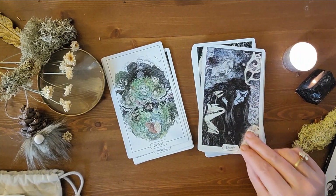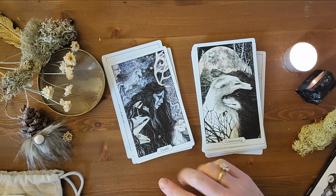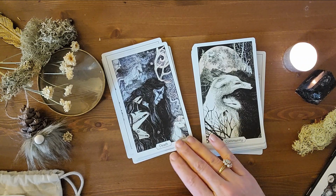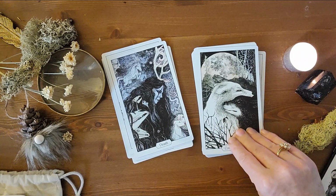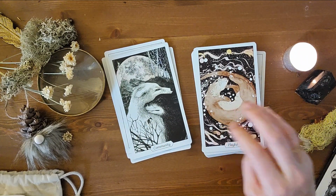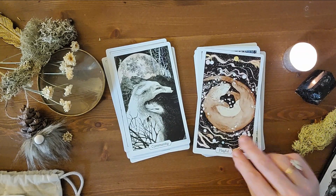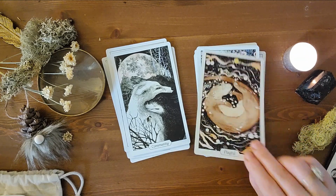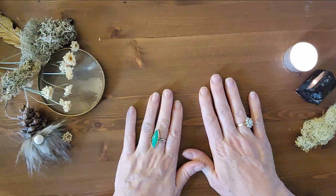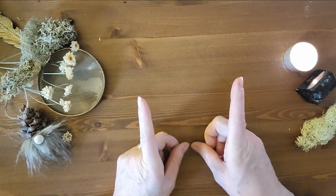This is such a deep dive deck for me. It really has me diving into myself, diving into myths, finding my way to new places out in nature because of these cards, recognizing myself in the cards, and then recognizing myself in the nature that I've seen in the cards when I'm out in nature. So there's so many connections that go in so many different ways for me that this is definitely just a fabulous deep dive deck.